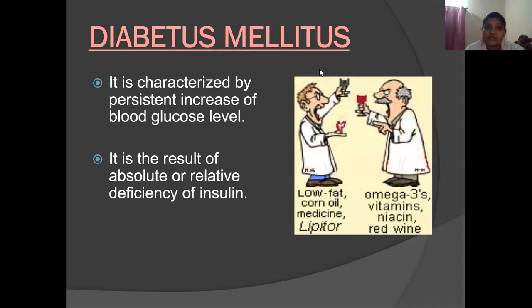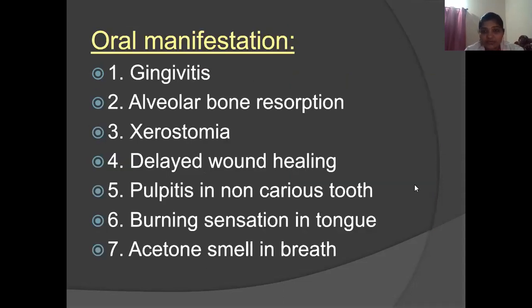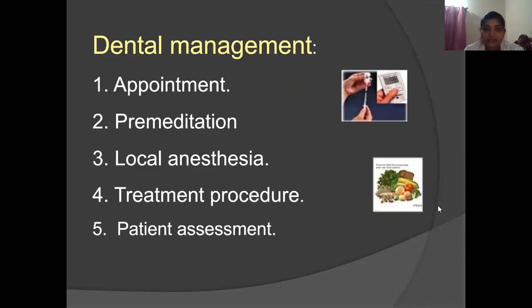Diabetes mellitus is characterized by a persistent increase of blood glucose level, and it is a result of absolute or relative deficiency of insulin. What are the oral manifestations? Gingivitis, inflammation of gingiva, alveolar bone resorption, xerostomia, which is nothing but decreased salivary secretion, delayed wound healing, pulpitis in non-carious teeth, burning sensation in the tongue, and acetone smell in breath.